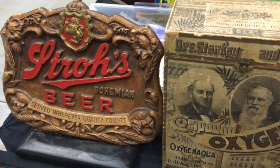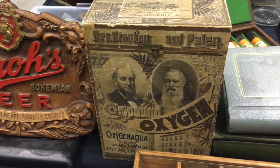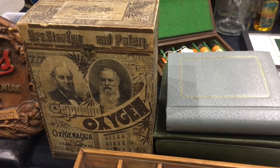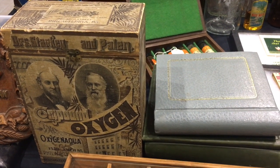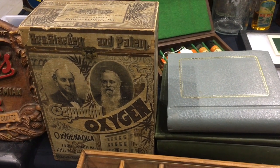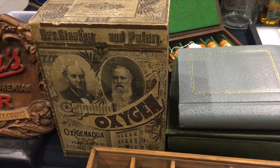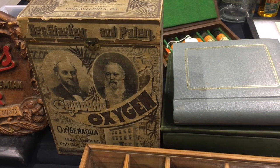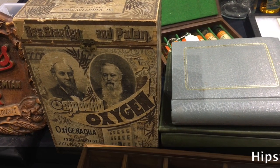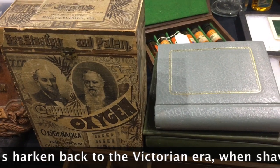Now let's look at some larger pieces here. Again, this is Sirocco wood on the left for Stroh's, probably from about 1950. On the right we have this wooden box with the lithograph for compound oxygen, which I believe is an early washing powder. That's a piece from about 1890. It was very popular at that time to show the owners or originators of a product on the packaging in portraiture like this. They generally were men with very long beards because that was very popular at that time, as it's starting to be again now.